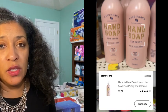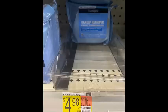I also seen in the clearance, the Hand in Hand soap was on clearance for $1.79. That's pretty good because, you know, that's a pricey soap. And the Neutrogena face wipes. Okay, now, this is the thing. They were on the shelf for one price. But then when you scan them with the app, they were a whole nother price. There is a coupons.com coupon, plus there is an Ibotta rebate. So if you like that product, that may be an offer that you will consider buying. Now, my thing is, if you find the price difference in your store, make sure that you take your picture up there so you can get them to price override it if it's a different price on the shelf in your favor.